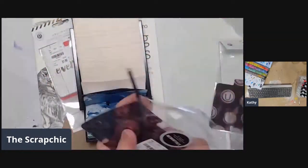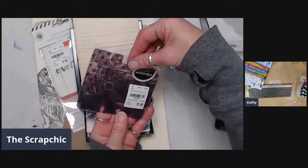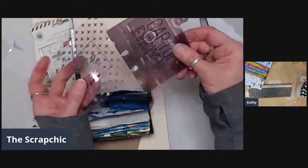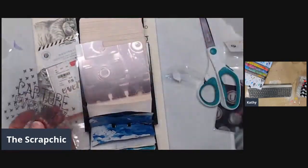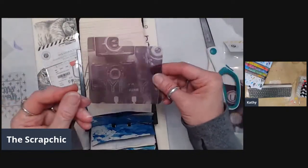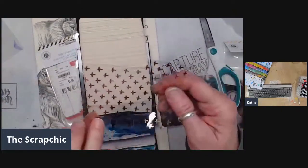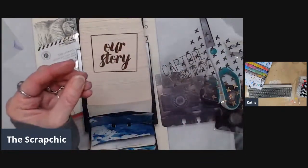Hold on. These are $1.49 or $1.99, normally $4.19. And they're little dividers. There's a camera, if I get glare. Capture every day. This one has crosses. And this one has our story.